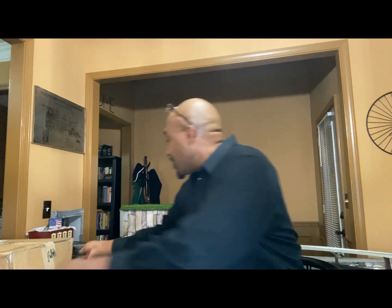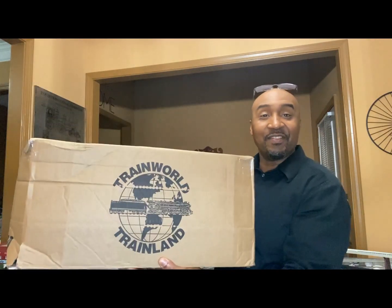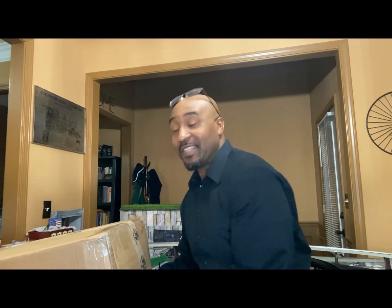Plus, if something's wrong with it, I only got a small window to try to return it, and if not, then I have to send it off the line for 6 weeks and wait for them to fix it. So I need to get this out of the box and test it and run it as soon as possible. So yep, we got this today from Train World, and it's not too heavy, so it's probably not a steam engine. So let's see what it is.